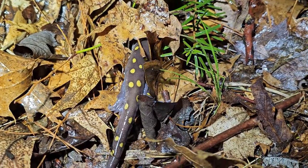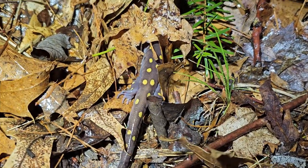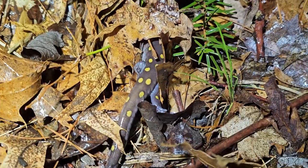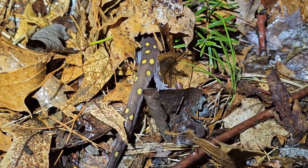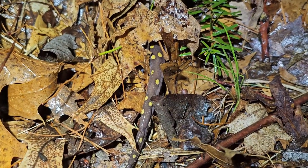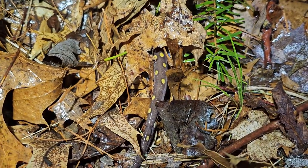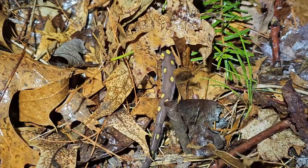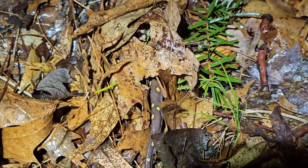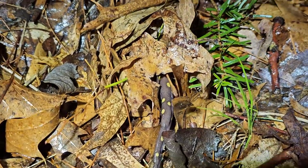And basically, throughout most of the year, they're not really gonna be seen above ground. I mean, you can definitely flip over a log and find them, but the chances are pretty slim. So that's why they're considered mole salamanders, because they spend most of their time underground, and they can also inhabit the burrows of other small animals.